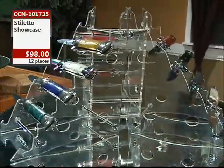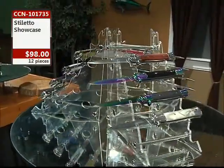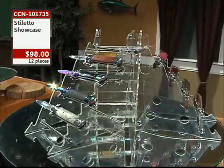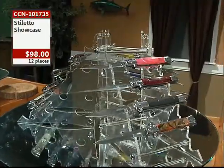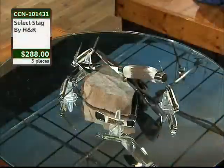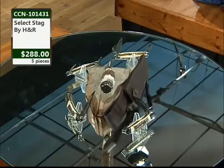Yeah, 5-inch handle, 5-inch with pocket clip. Look, it's Easter colors. Very much so. Some of them, that lemon yellow. And we've got a new G10 one there with the rainbow titanium. I love that rainbow titanium blade coating. All 12 pieces, not even $100, $98. Stiletto showcase, that's for sure. A beautiful showcase of colors.